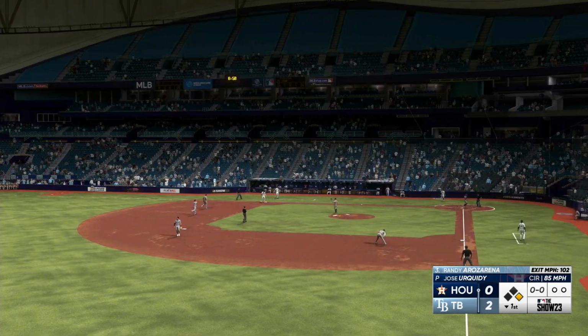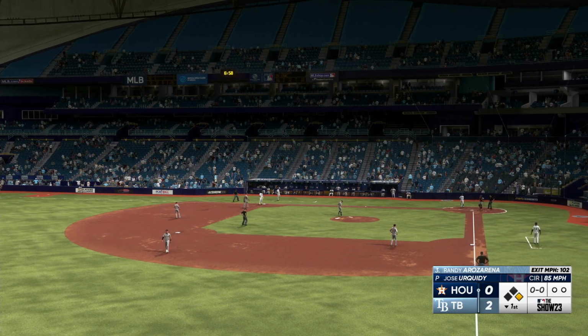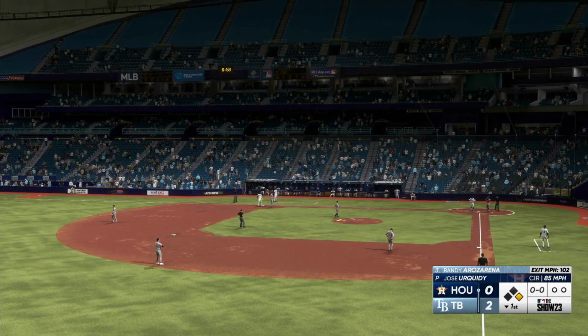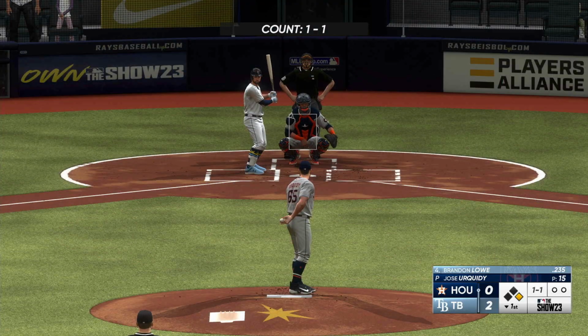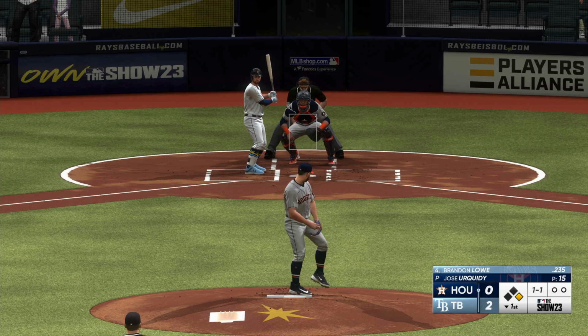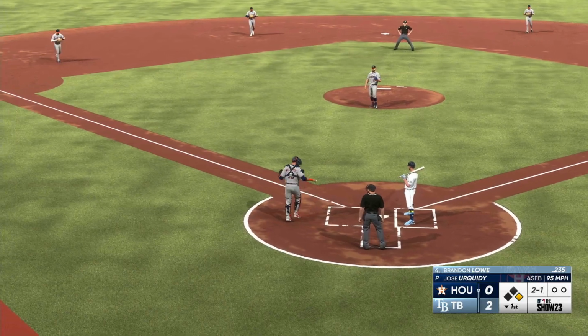Love how he let that ball travel, trusted his hands. Nice job of going the other way. Brandon Lowe. Lau at the plate. The pitch. Pitch out, but no action.